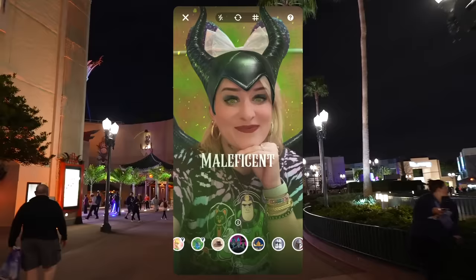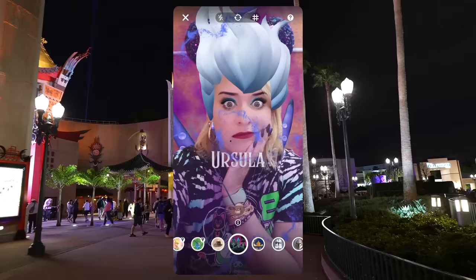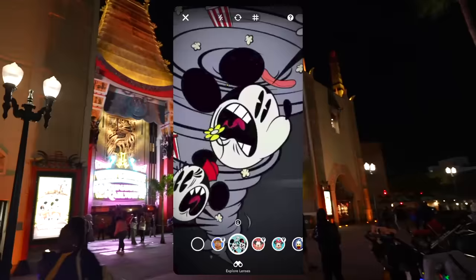I loved the Muppets one, didn't care for the Ursula one, really didn't care for what Goofy looks like in the Mickey and Minnie's Runaway Railway one, but I was delighted by the Chip and Dale one. So those are super cute, and I mean, not a reason enough to buy Genie Plus, but definitely a fun little perk that often people forget.